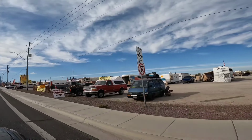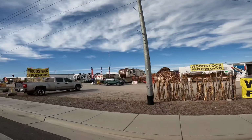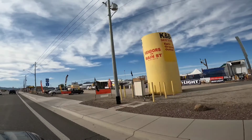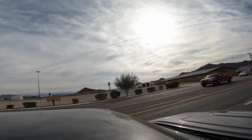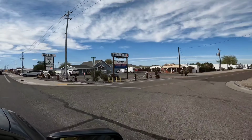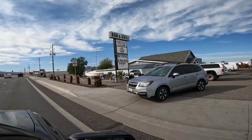K&B Tools. Woodstock Firewood is located over by K&B Tools this year. Diesel service place. There's a CBD pot store, marijuana store, whatever you want to call it over there. There's the yacht club, the famous yacht club.